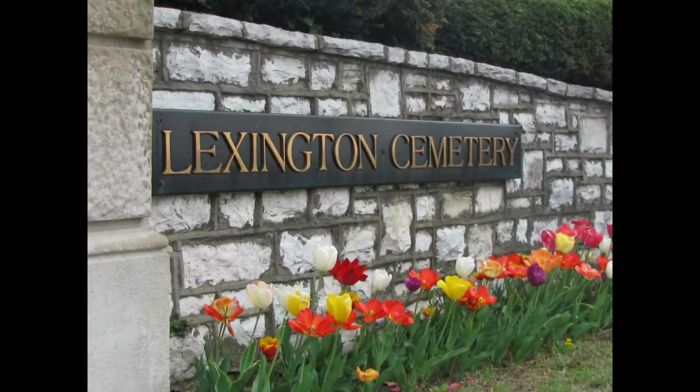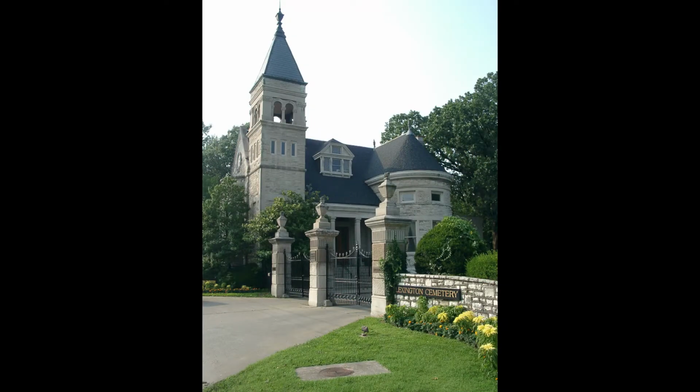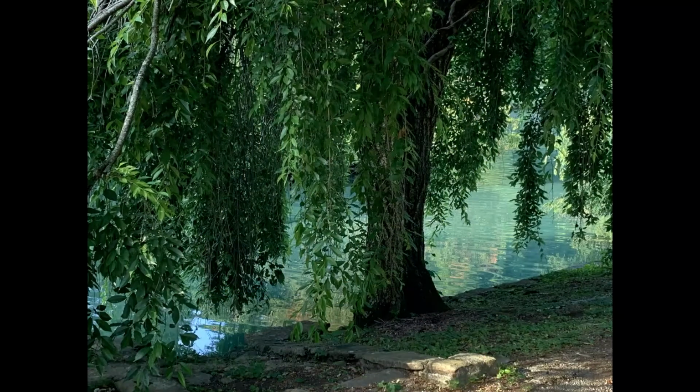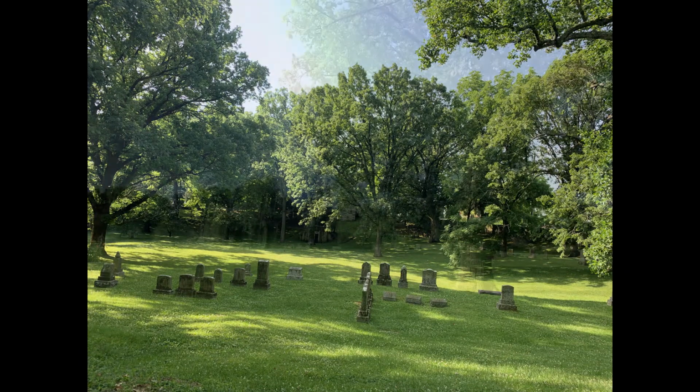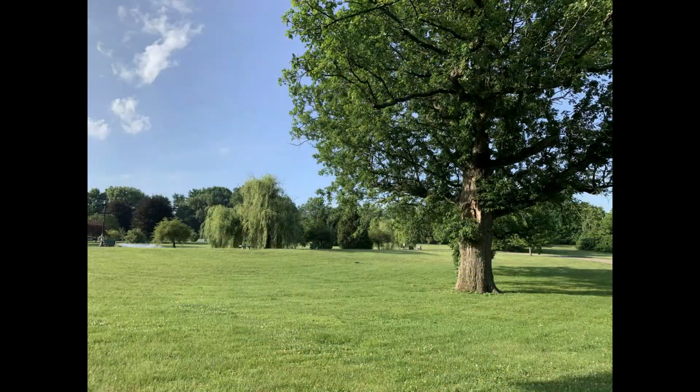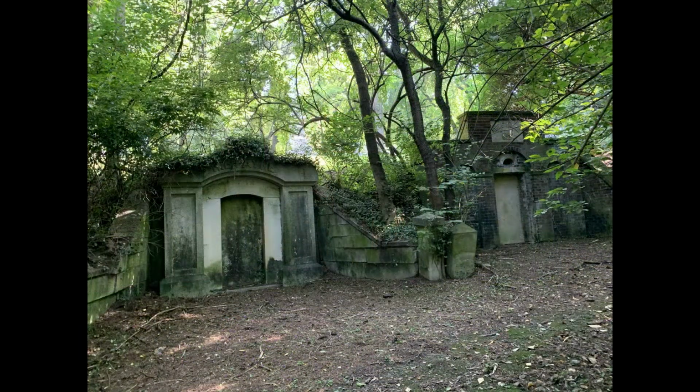The Lexington Cemetery, located in Lexington, Kentucky, is the second largest cemetery in the Commonwealth. It is a private, non-profit cemetery comprised of 170 acres. A cemetery may seem like an odd place for a hike, but this location is known for its beautiful views and many historical burial sites, and is sure to be of interest to nature lovers and history buffs alike.